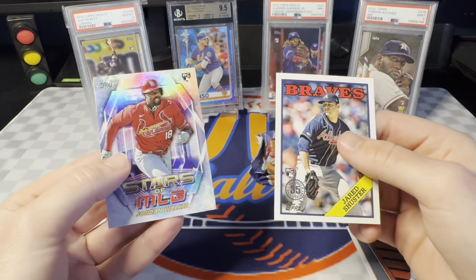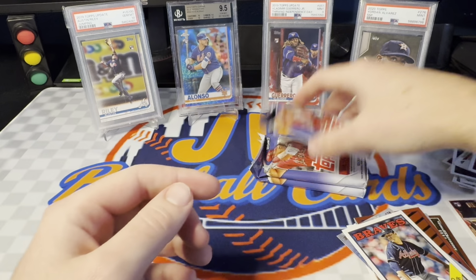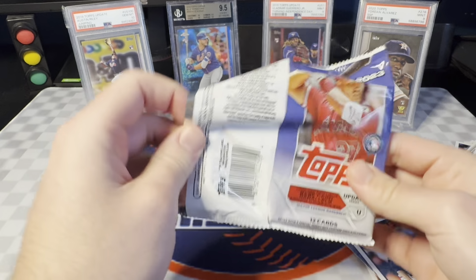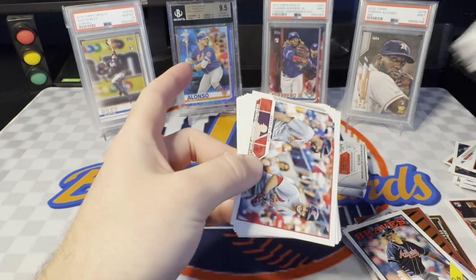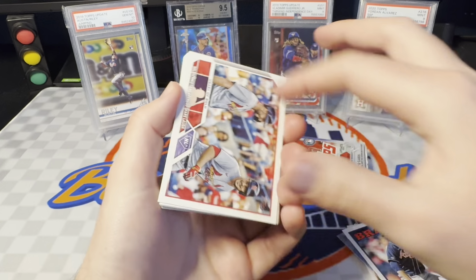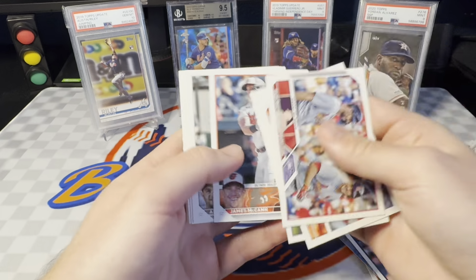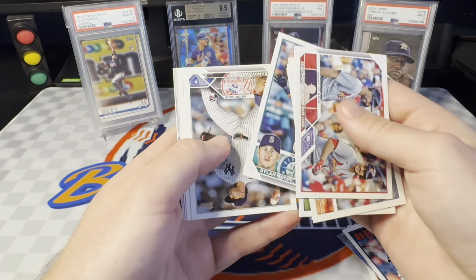I finally saw, get through these real quick. Jared Schuster 88 rookie and Jordan Walker Stars MLB. That's nice. I finally saw the team color match parallel, and allegedly it's a case hit, and they look really sweet. It's just kind of the team colors, and then the logo is the design sort of around the border. Really, really sweet. And as someone that really likes color matches, that is going to be one I'm chasing for sure. Going to be chasing Evan Carter as well.